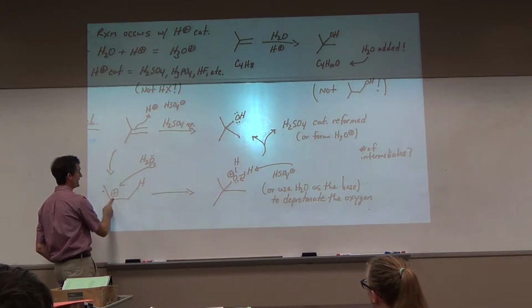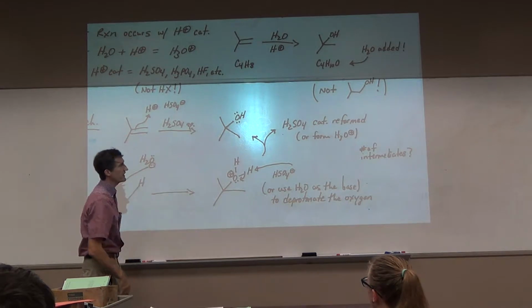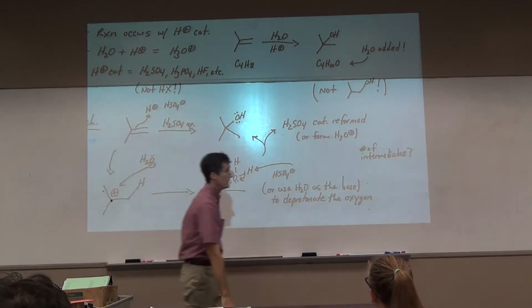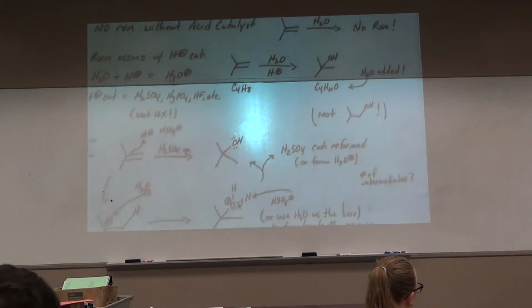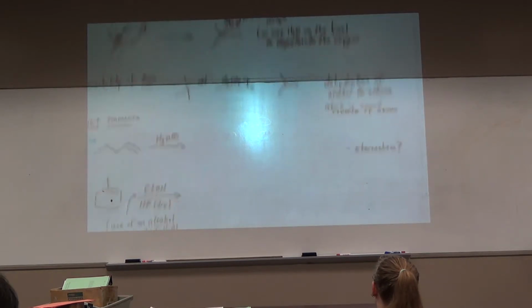Make the carbocation, and then we can remove the H to put in the double bond. Okay? I'm just telling you now that it is reversible, and we'll see it later. And it would be called dehydration. Okay? That's what we just say there. So let's see how we did on products here.